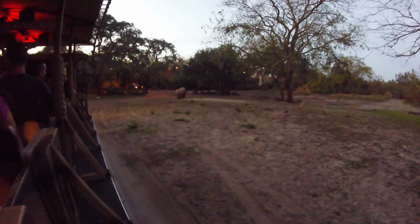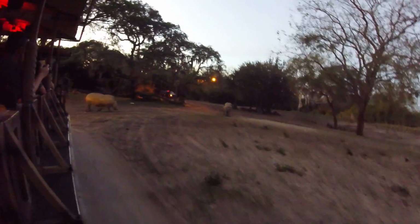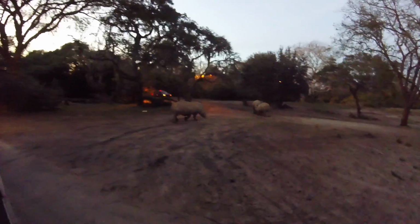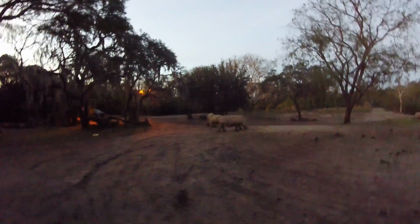Boom. I see him. He's gonna cross. Look, he's gonna battle the truck. So he's gonna cross right in front of us here. Okay. I'm ready. No worries. What are you doing? Well, that one in the back is huge. Look at him. Beast!